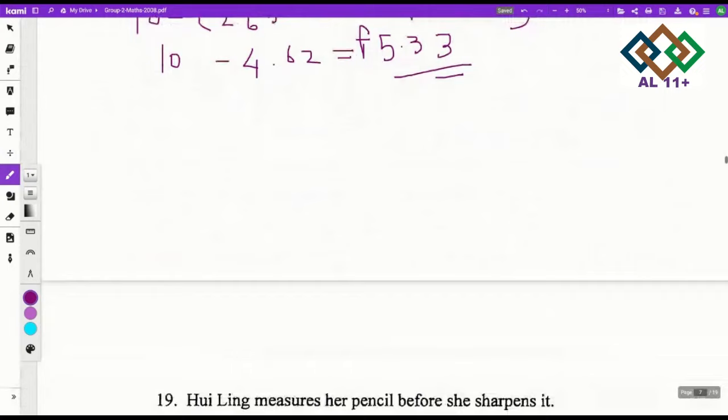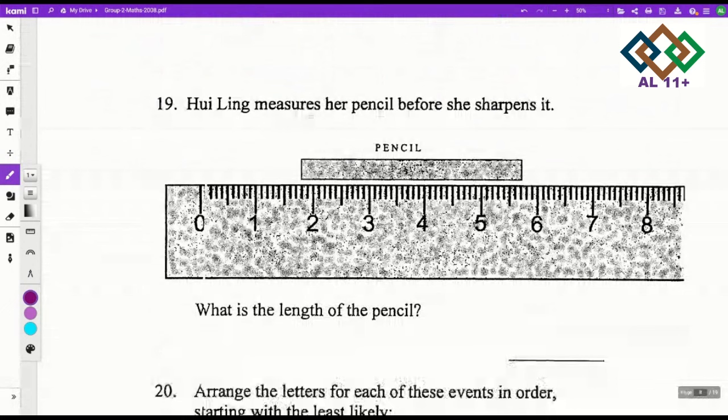Number 19, you won't get a question like this, but if you're doing private school, you would. They're telling you to measure her pencil before she sharpens it. What's the length of the pencil? If you look at this, it's here. If you measure it, that is 5.7. And here is 1.8. You might get this in stage 2, not in stage 1.